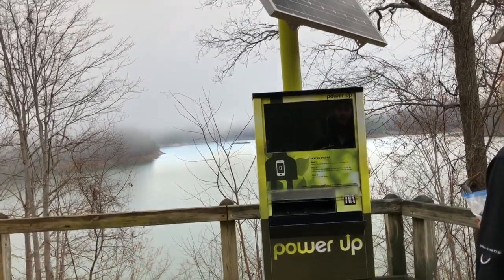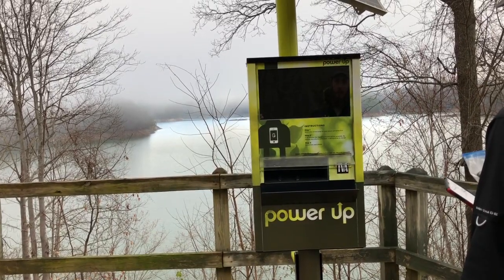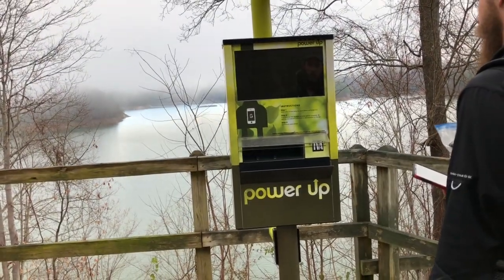In 15 minutes, the charging process will be complete. Wow. Huh? 15 minutes to charge your phone. From a completely dead state.